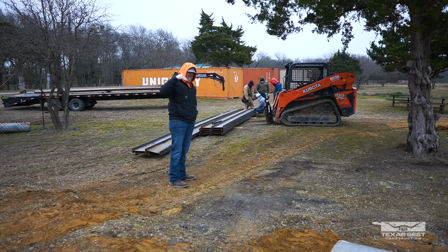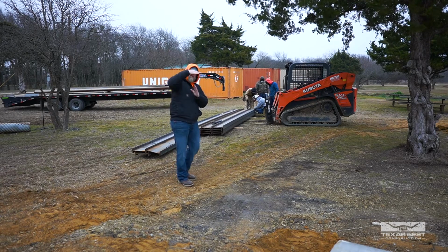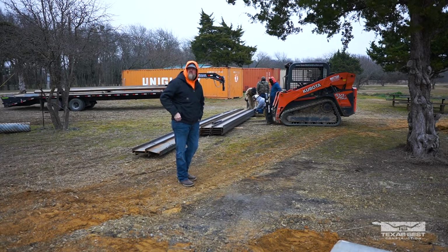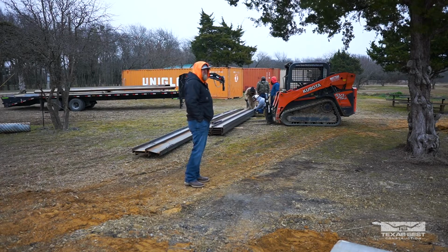So we'll deduct that out, and then we'll add our angle back on. So basically we're laying out the I-beam, 12 inches, that's setting on top of the other piece to see how to cut these. And once we develop a pattern, we start duplicating it.